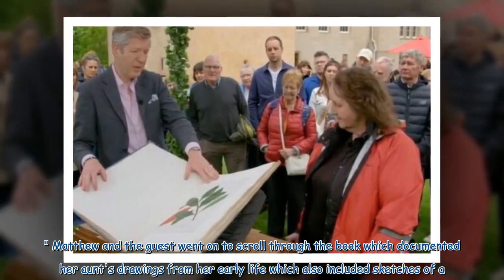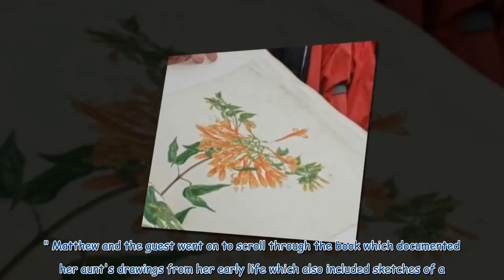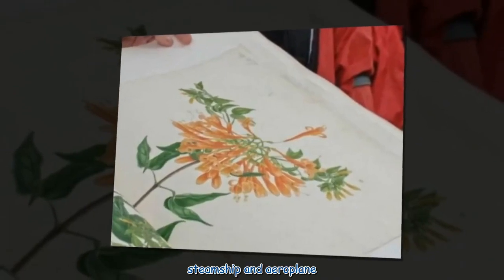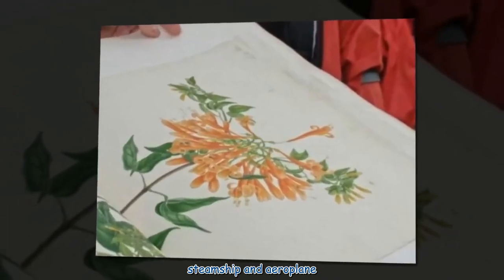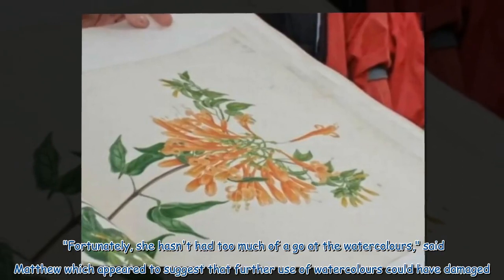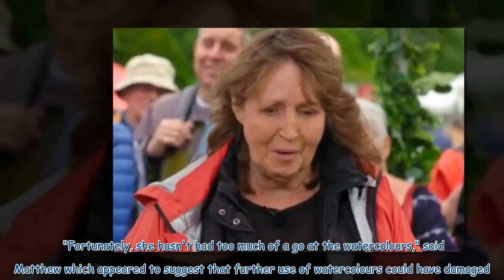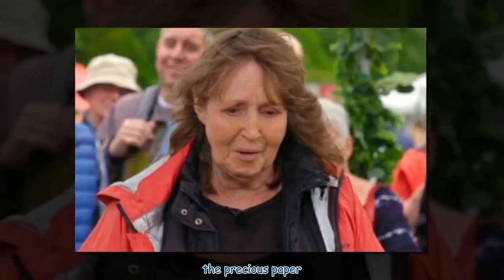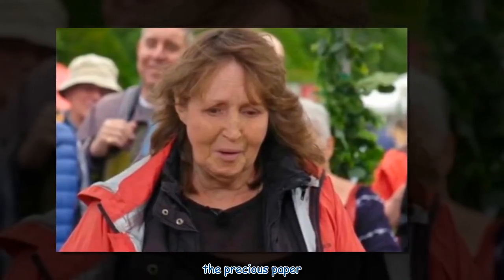Matthew and the guest went on to scroll through the book, which documented her aunt's drawings from her early life, which also included sketches of a steamship and aeroplane. "Fortunately, she hasn't had too much of a go at the watercolors," said Matthew, which appeared to suggest that further use of watercolors could have damaged the precious paper.